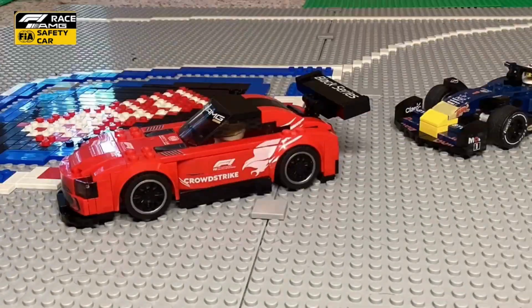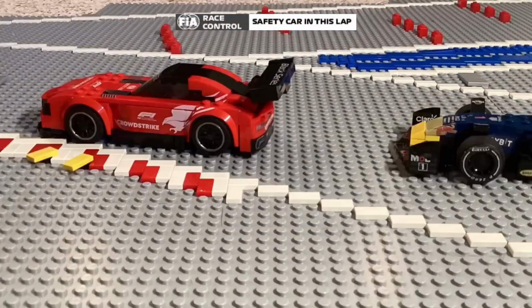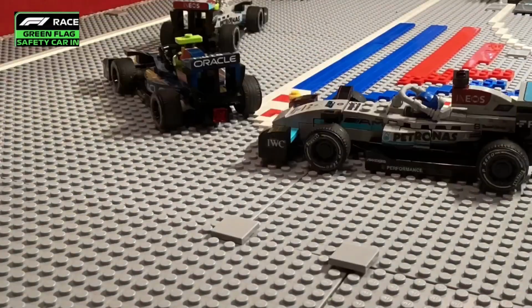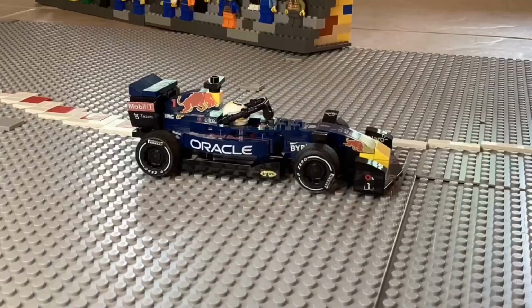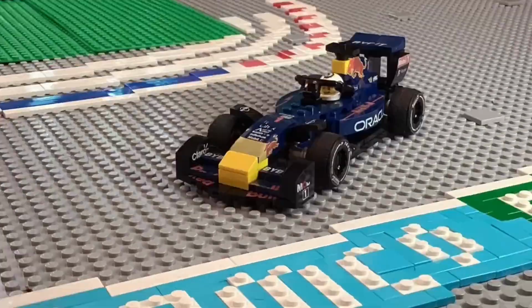Bernd Mailander on duty for the 420th time as a safety car driver for the FIA. He's going to go back into the pit lane and we can get green flags and go racing again. And it's Max Verstappen that leads this time around from Lewis Hamilton and then Sergio Perez and George Russell. Red Bull, Mercedes, it's like last year, all over again out on the track.